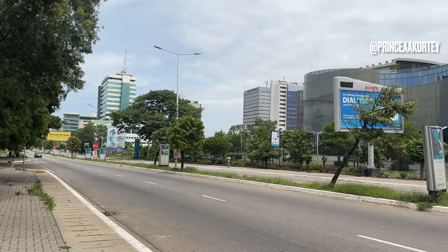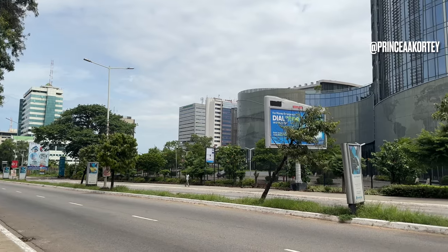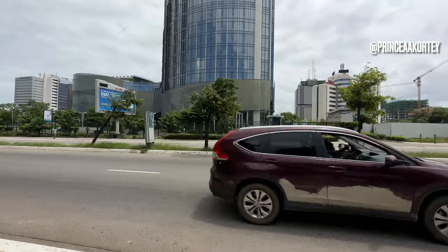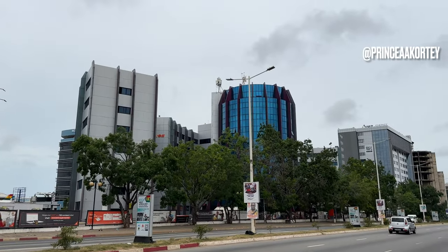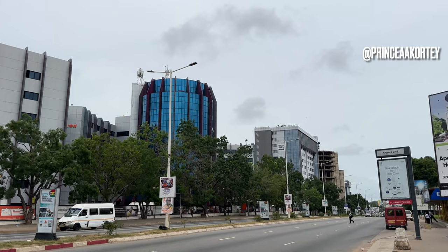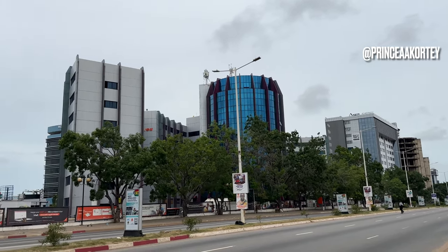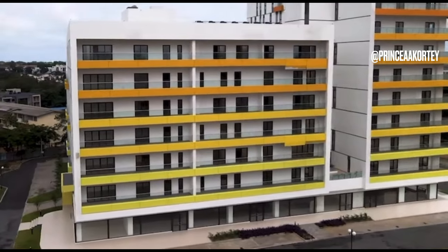Welcome to Accra, Ghana, where dreams reach for the sky and the cityscape paints a vibrant tapestry of growth and ambition. Like an artist's brushstroke, Accra's skyline has surged upward, embracing progress and transforming the horizon into a captivating dance of architectural marvels. One such landmark transforming the cityscape is Adinkra Heights.